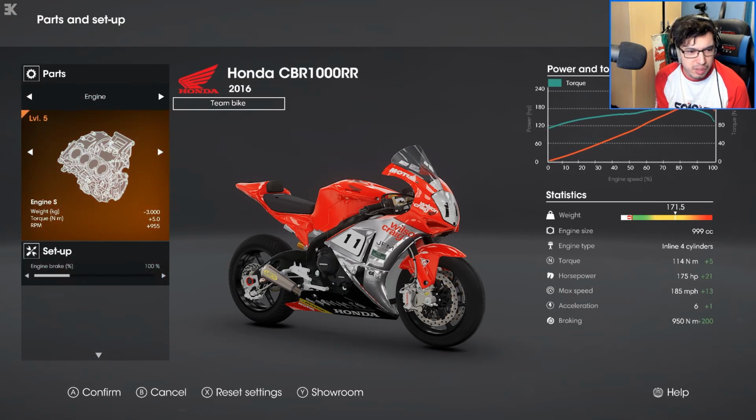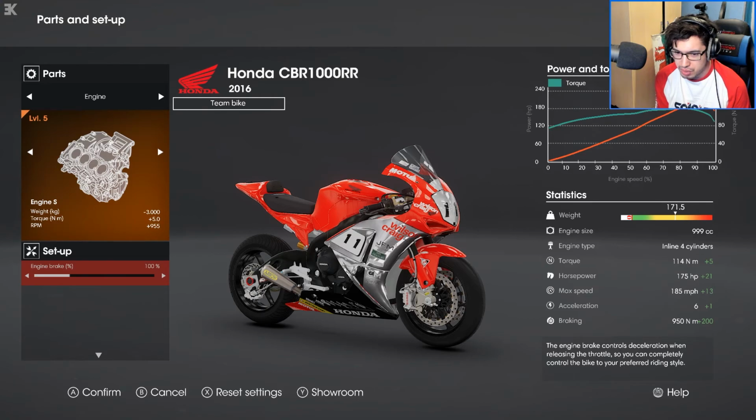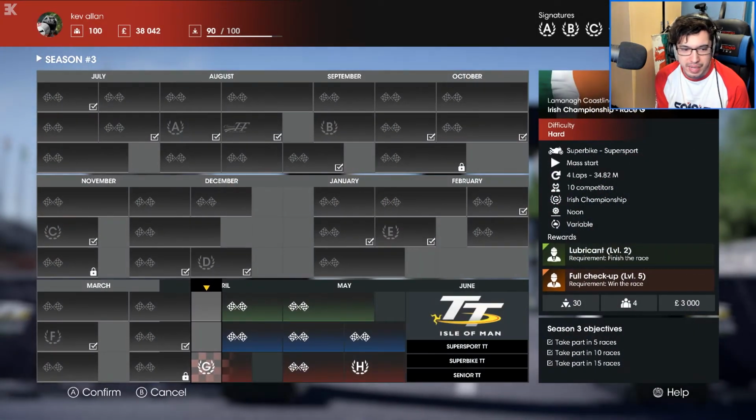And we've also got a setup as well, engine braking. It controls acceleration when releasing the throttle, so you can completely change the bike to your preferred riding style. We'll keep it at 100 for the time being. But yeah, very happy with that upgrade.